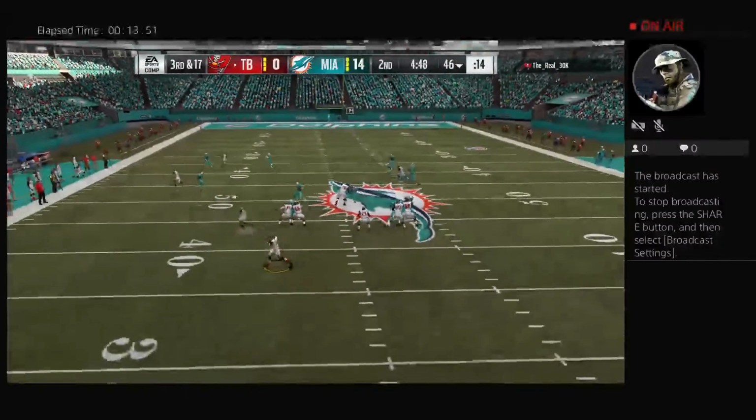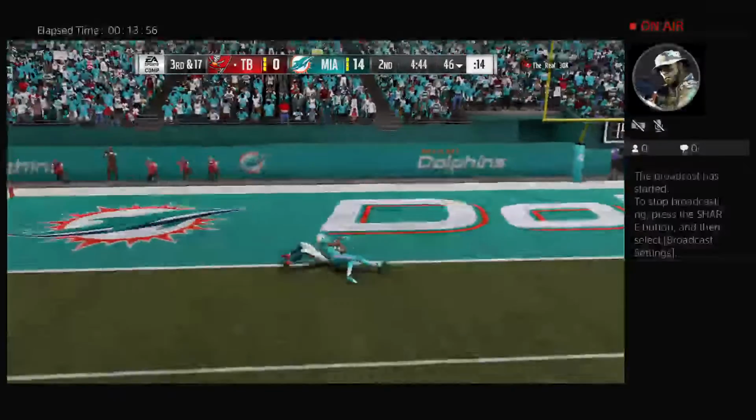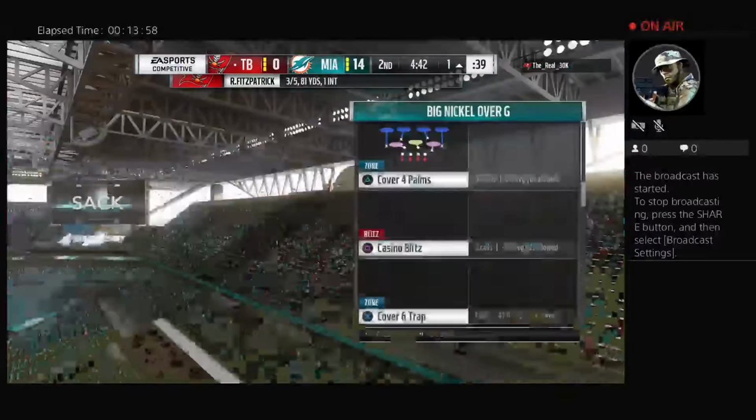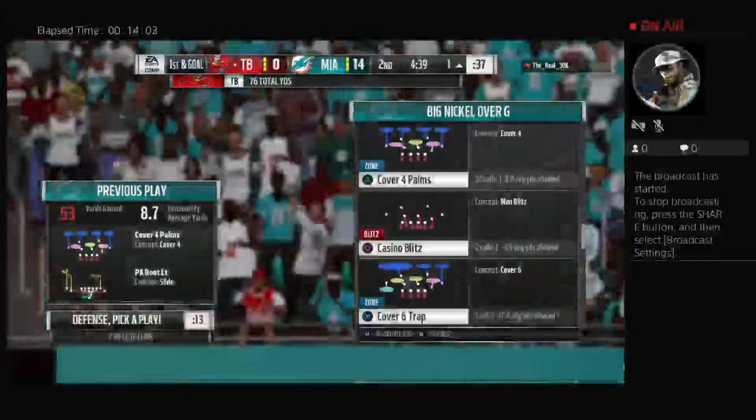Play fake. It's Fitzpatrick. He's going to launch this thing way downfield. And that is caught one-handed. Oh, my, he pulled it in. They're able to convert on 3rd down, and that sets up a 1st and goal.